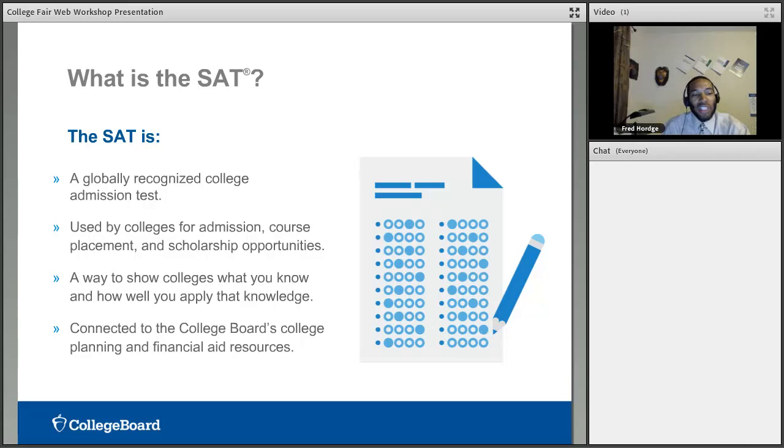And then connect with the College Board, college planning and financial resources. The College Board has a ton of online financial resources and webinars that can help students get started. So taking the SAT and opting into some of those, and we'll get into that in a later slide, would definitely help students to prepare.